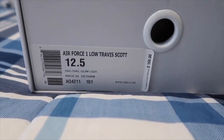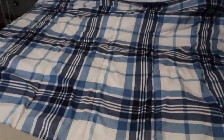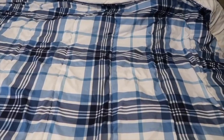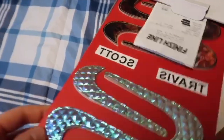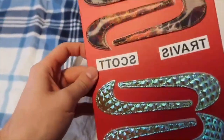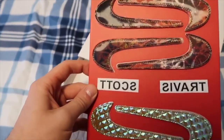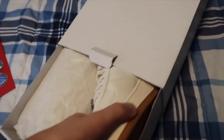And last up for this week, the Air Force One Low Travis Scott's. This is the sale colorway, not the white one. There's the receipt. Right here we got the extra swooshes that came with the shoes themselves, since they are replaceable, and Velcro. And then time for the shoes themselves.